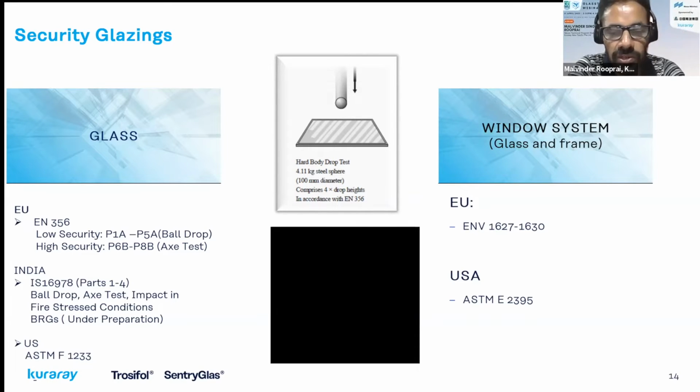So when we are talking about low levels of threat, the test is done as per the EN 356 standard. The test is done by dropping a steel ball weighing 4 kgs, 100 mm in diameter, repeatedly 3 times in a triangular pattern. And this glazing is given a rating from P1A to P5A. So you just vary the release height of the ball, and if the ball is able to penetrate the glazing, it is considered a failure. And for higher threat levels, we have the ratings from P6B to P8B, where the test is done with the use of a mechanized axe.